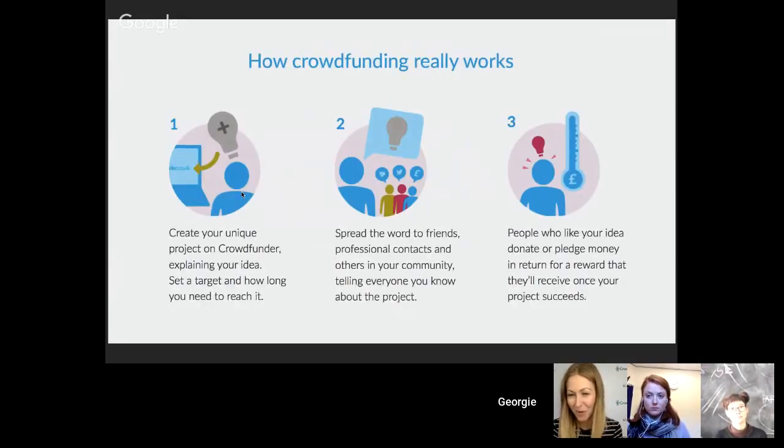There's a little bit more to it than having a good idea and magically getting funded. So you create your unique project on the website that explains your idea. You set yourself a target, so how much money you need and how long you need to reach it. That can be anywhere from 2 weeks to 8 weeks. So we are talking about a short and sharp fundraising campaign here. You then spread the word to everyone that you know, essentially.